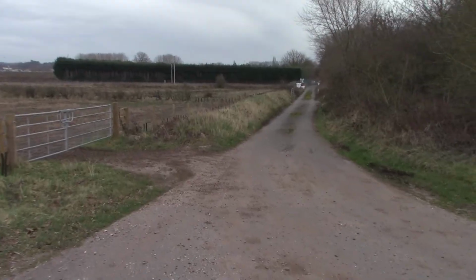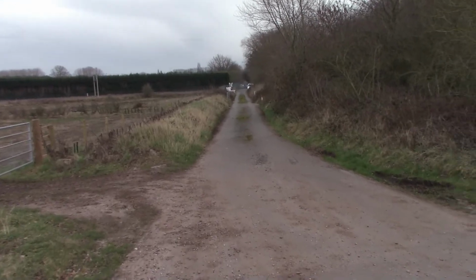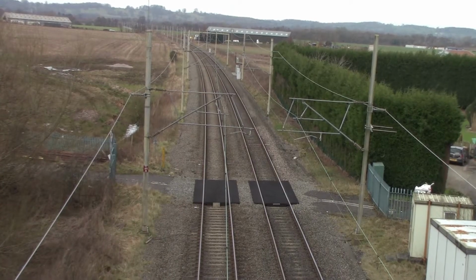It takes you towards Weston and onto Stowe. Now what I'm going to be doing is leaving this road, because this road actually deviates over a bridge. But the road there actually used to take you to a disused level crossing, where Hixon Station lies.